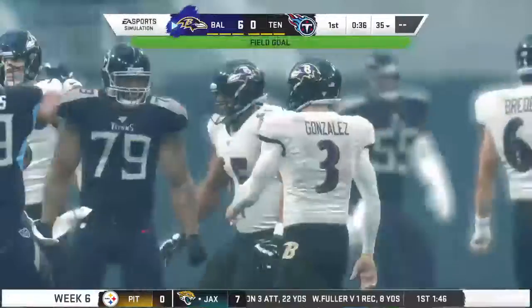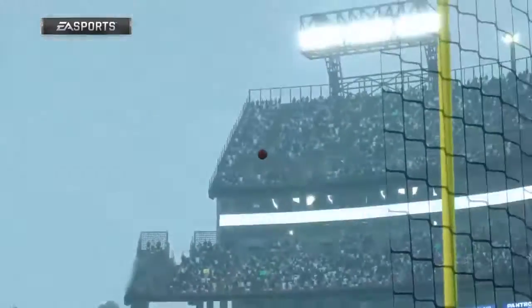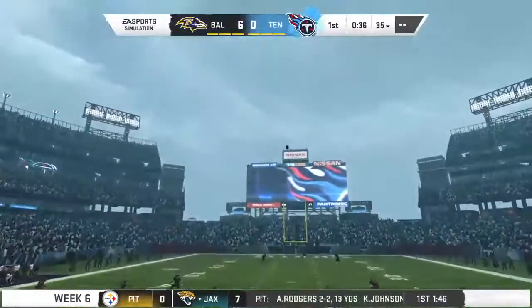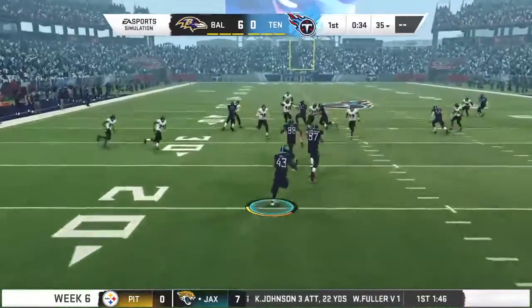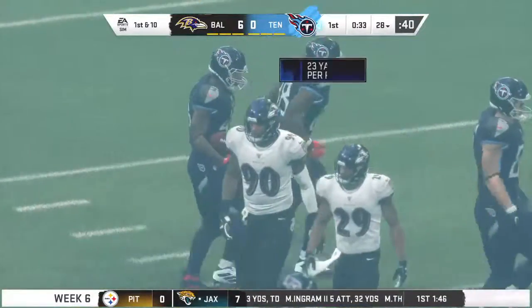And Gonzalez puts this one through. And that'll make it 6-0 here in the first. So scores on their first 2 possessions, but 6-0, so field goals probably not what they were hoping for. Yeah, you're exactly right about that. Not what they were hoping for, but they should be happy that they have points on the board. It almost feels like that old slow and steady wins the race, doesn't it? In this case, though, they want to be slow and steady now but get explosive later and put the points up on the board.